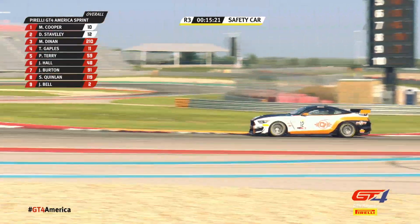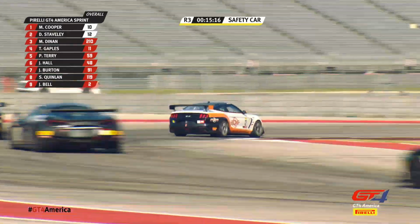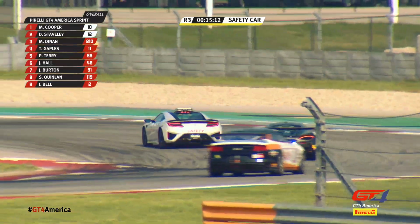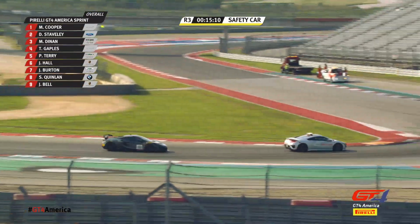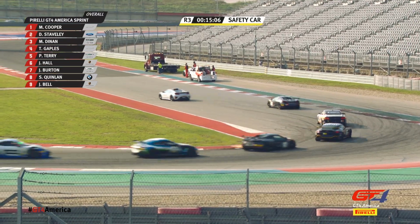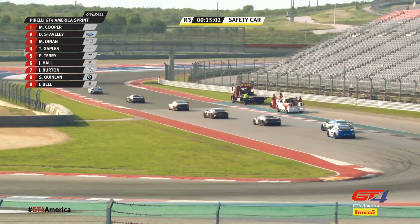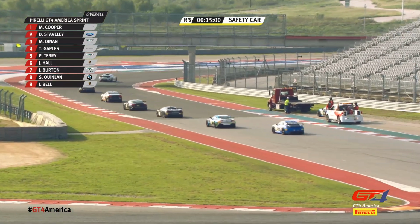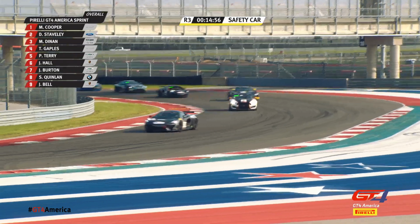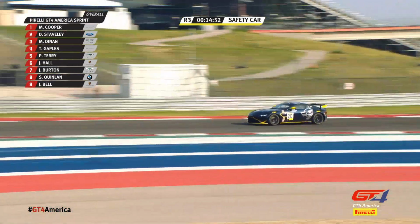It's starting to get a little bit feisty there, wasn't it? Well, it was. Second to the last event of the season. In two weeks' time is the season finale at Indianapolis Motor Speedway, all part of the Indianapolis 8-hour weekend for SRO's Intercontinental GT Challenge. And there's Jeff Burton now catching up to the pack, so he's going to have a chance to reset.